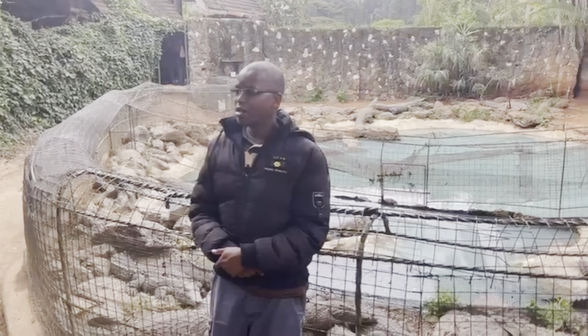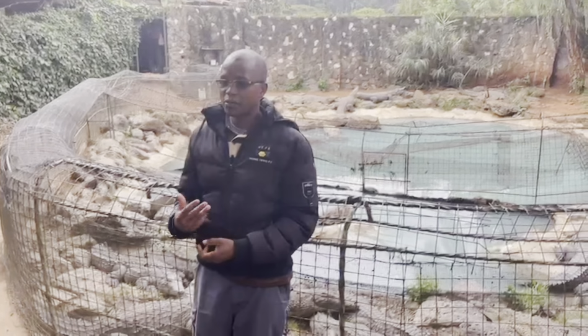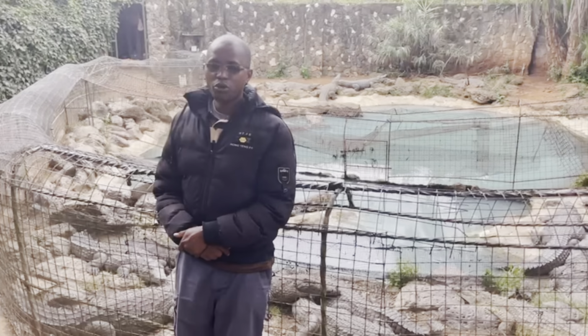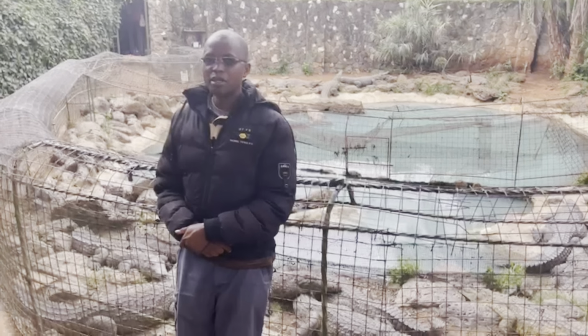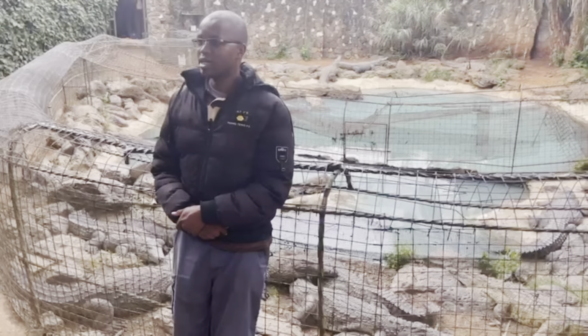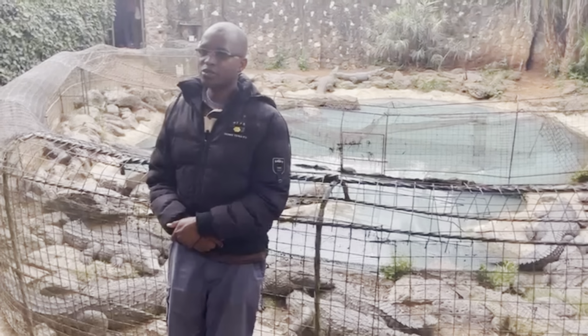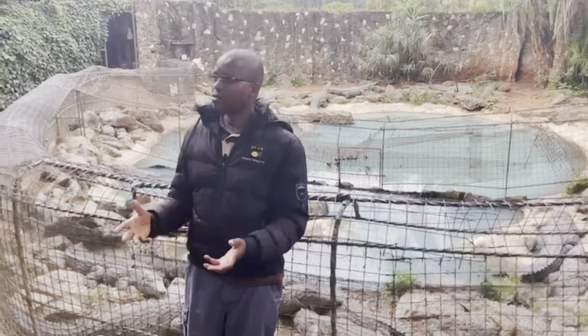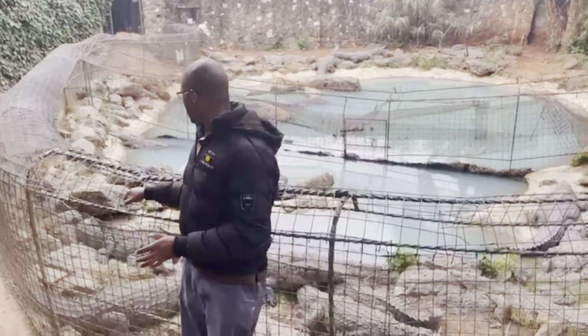So the main animal to see in this park is the crocodile. We have ostriches on the side of the dam. The name of the park is called Mamba Village. Mamba means crocodile in Kiswahili. And the aim of having crocodiles is that they are animals that are difficult to see. They like to hide too much. But here when you come, you can see them because they're in an open area.